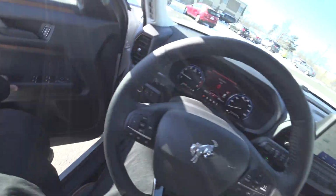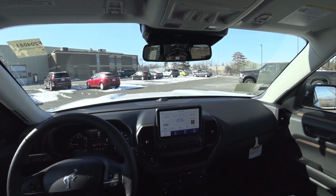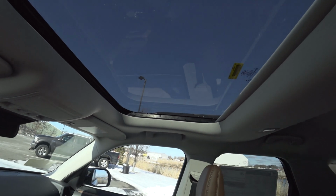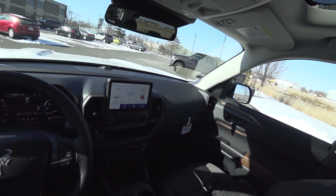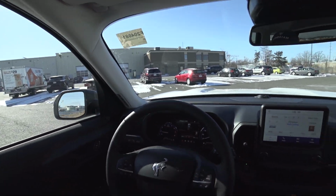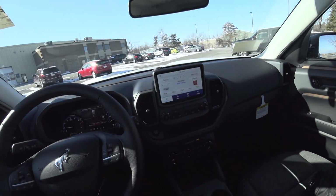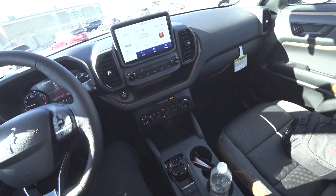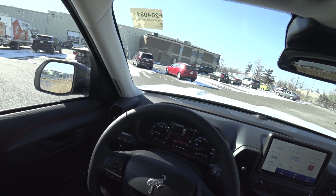Oh, please, it's cold. Nice sunroof. They did such a nice job with these. And for those of you who are like, oh, it's just an Escape, no, it's completely different. Driven both today, actually back to back. It's not even close.